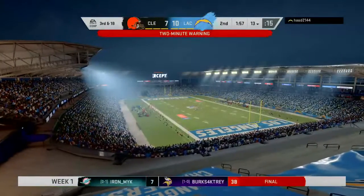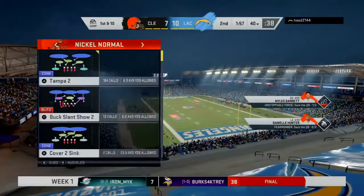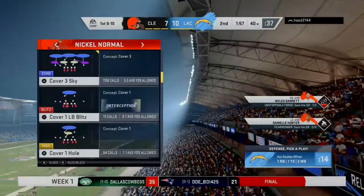A 50-50 ball here, and it's intercepted. Picked off by Nasir Adderley. And they are going to set up shop at the 40-yard line.